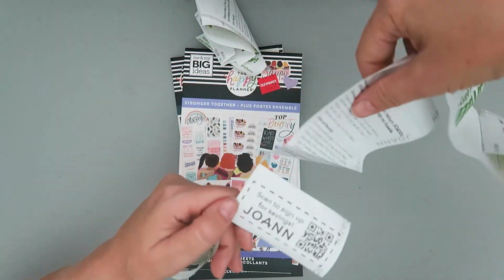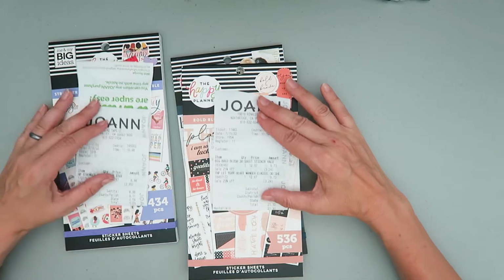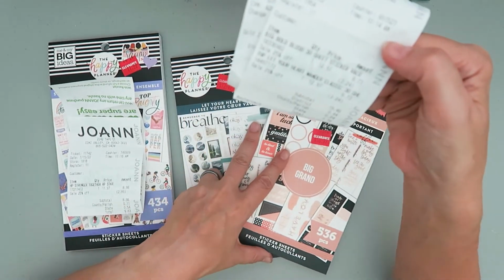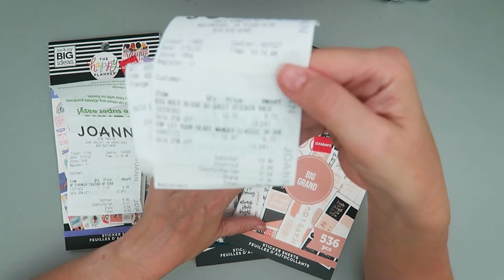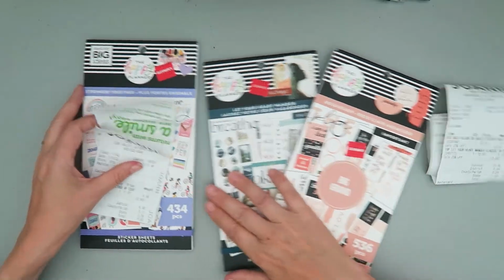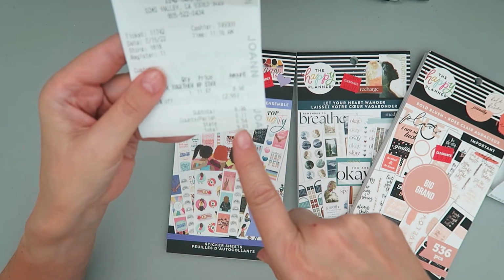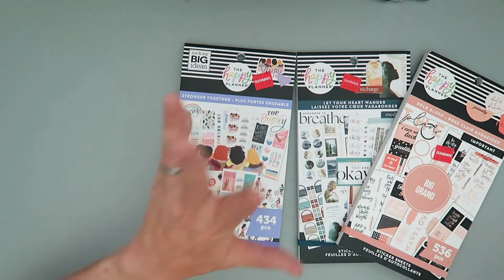I may just be finding some good discounts here. Hang on. So we've got two different Joann's that I went to today. And we've got the Bold and Blush and the Let Your Heart Wander, which were both $12.97. And I got them both for $21.30. And then we've got the Stronger Together, which was $11.97, and out the door with tax, etc., it was $9.63. Got all three for $31.